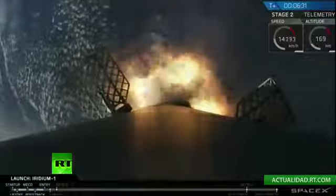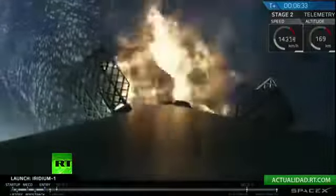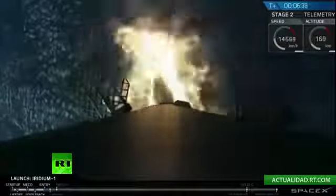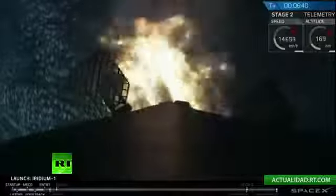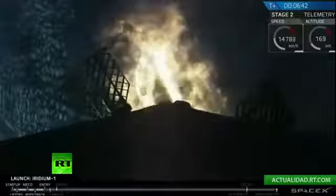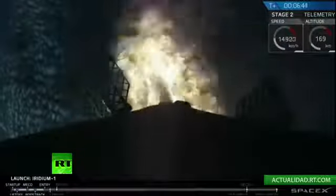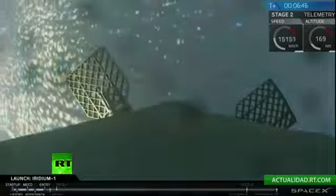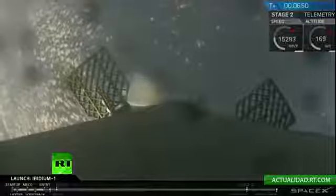And we're coming up on the engines. We have boost back burn. You can hear the applause in the background from the SpaceX team gathered around the Mission Control Center as we're watching the 3 Merlin engines on the first stage light, and we have got shutdown for the boost back burn.